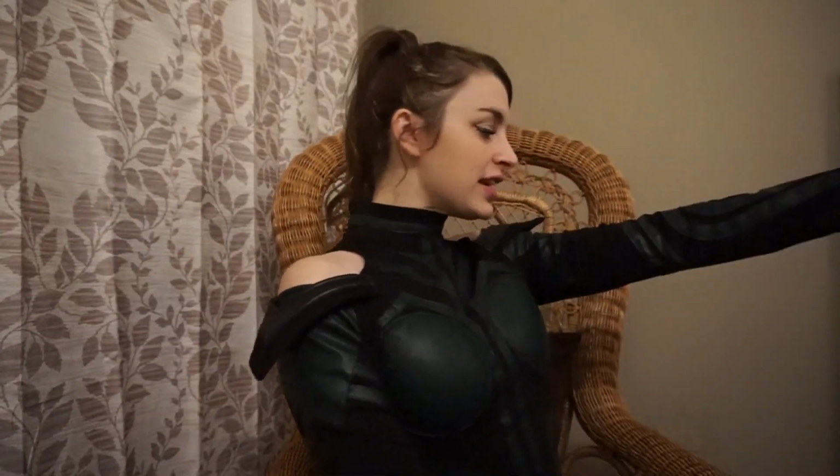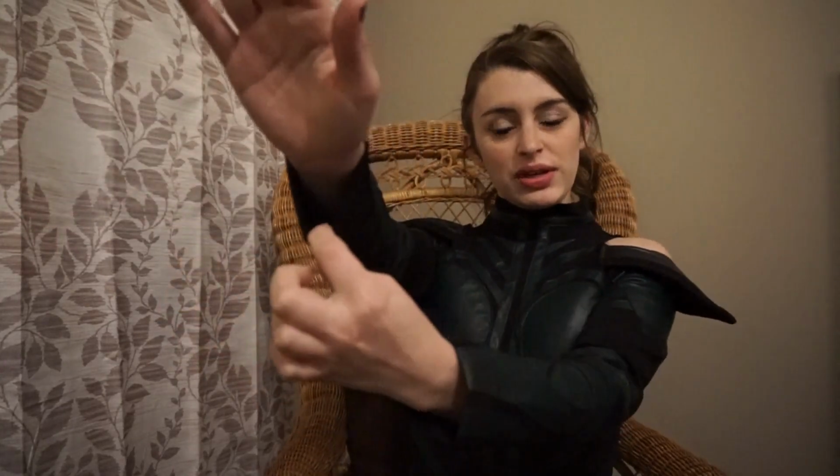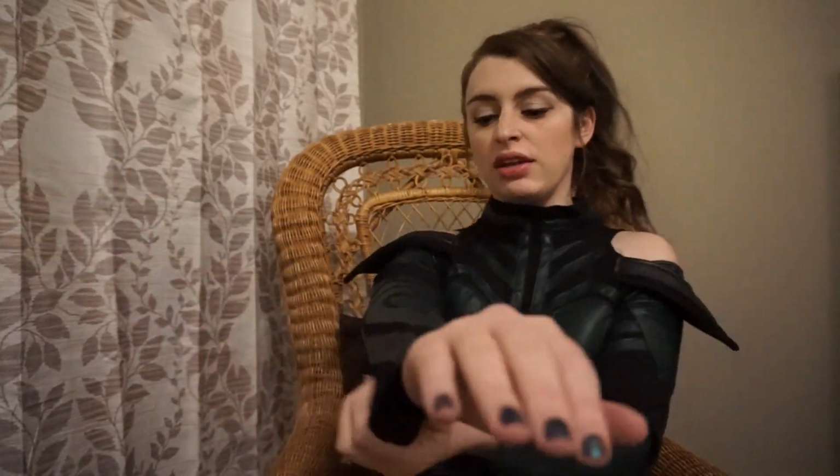All right. So here is the costume in all of its Hela glory. Yes, yes. Overall, it fits pretty well, especially from the waist up. It's tight like it should be. The arms are a little bit loose at the end. You can see they have a little bit of give there. So I think just maybe taking that in for aesthetic purposes would be nice.